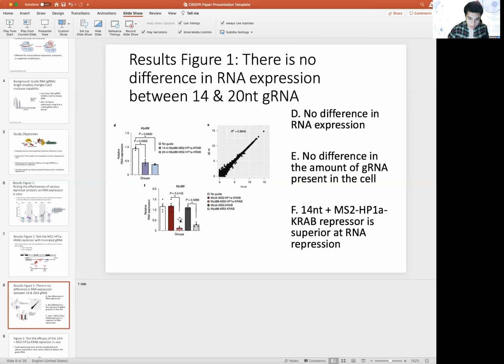And what they're showing here is that using a truncated guide RNA is far superior at repressing the transcription of this gene, compared to what was previously known, which is shown in gray, which is the guide RNA for MYD88 without the combination of those repressor domains. But overall, this demonstrates that our method is a stronger repressor and it doesn't harm the DNA.